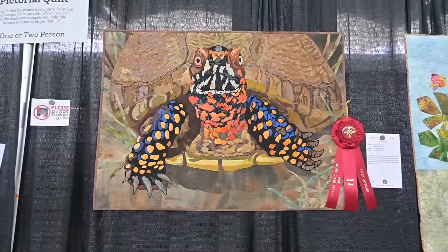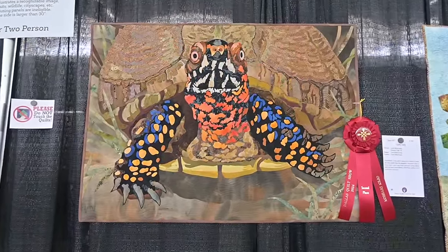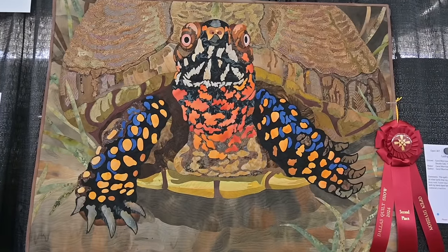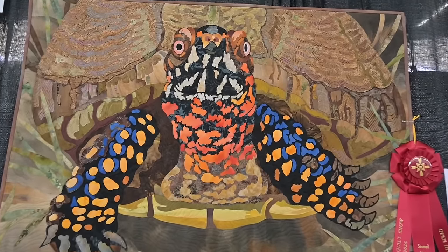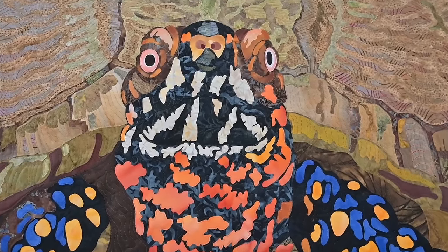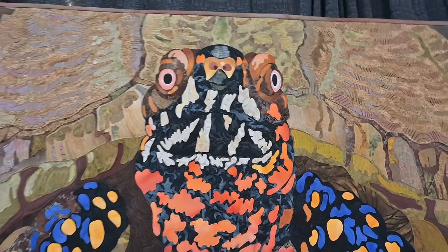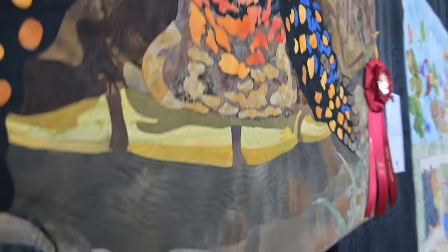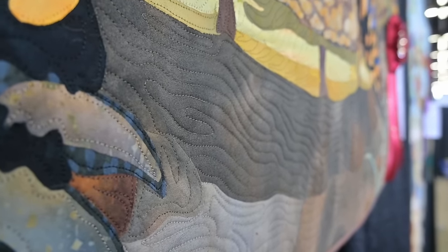This is called Lucky Day in the pictorial quilt category. It's a second place. Absolutely precious. I love the contrast in browns. So many varying shades of browns. It's by Carol Morrissey from Double Oak, Texas, based on a photo of a box turtle. It is absolutely beautiful.